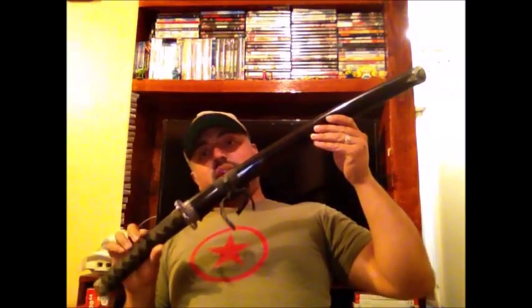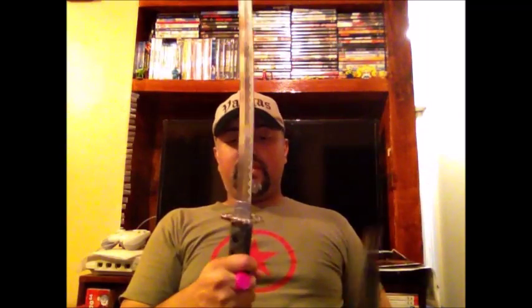So yeah, it came with this short blade. It also came with this middle blade. This one's slightly bigger, also slightly longer. This one, unfortunately, they didn't stick it right. I don't know what they used to stick it, but this one's a little wobbly. This wobbles quite a bit. But again, it comes with the sheath, and it makes that awesome sound.